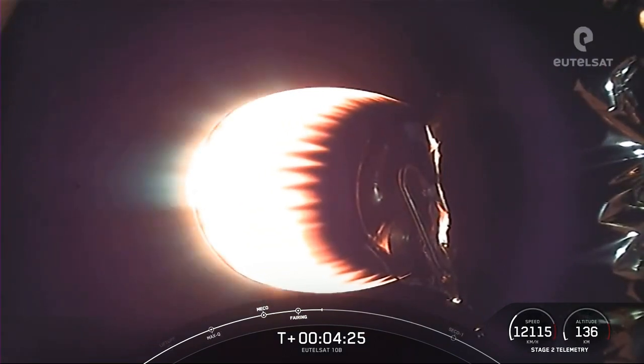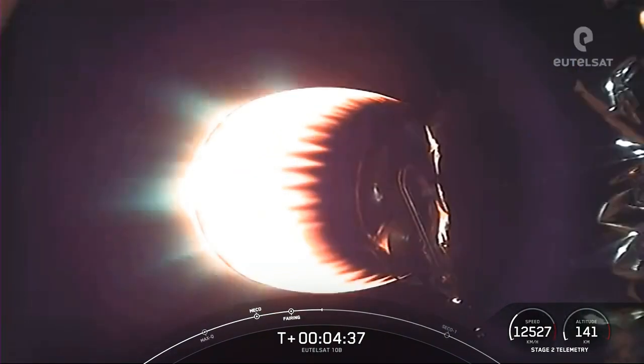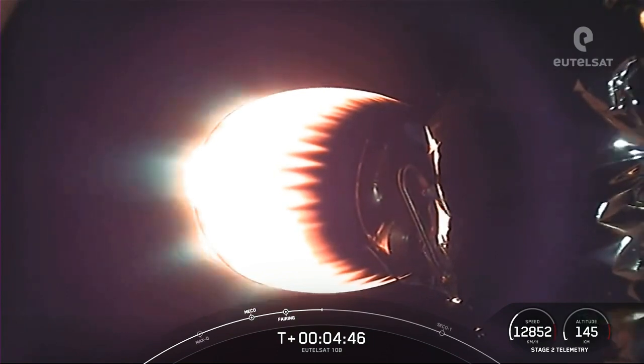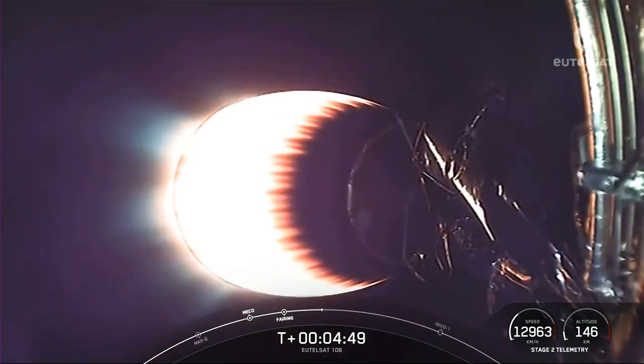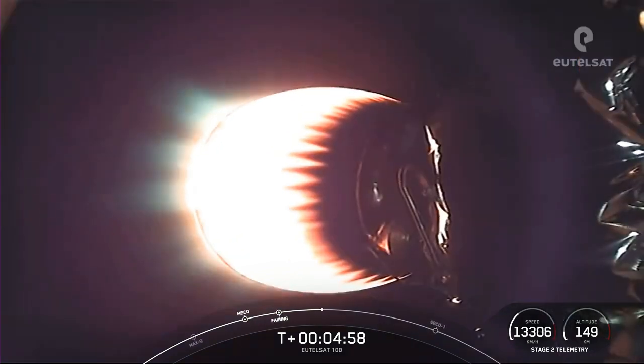Now, if you're just joining us, we are currently at T plus 4.5 minutes into today's mission, Eutelsat 10B. So far on the mission, we've had a successful liftoff, MECO, stage separation, SES-1, and fairing separation. Again, as a reminder, we did not attempt the landing of our first stage vehicle today, as this mission requires more performance. Again, we will be utilizing all of the fuel inside of the stage vehicle. Stage two following a nominal trajectory. We did utilize all the fuel needed for this mission. So the vehicle is being expended today.